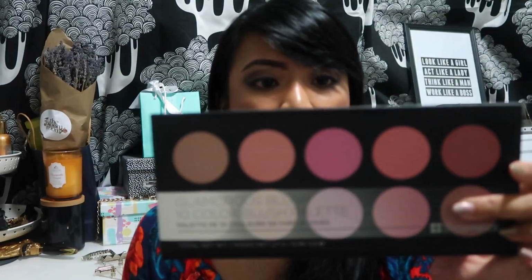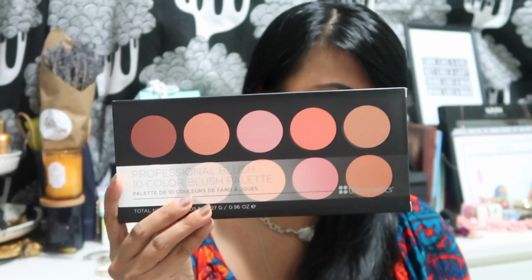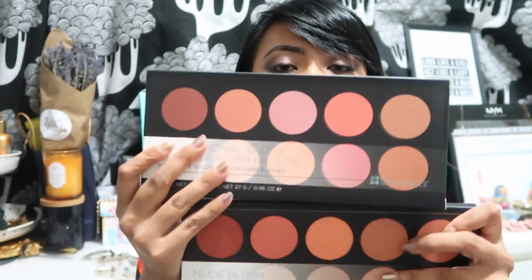So we have the Glamorous blush palette set, the Nude blush palette set, as well as the Professional blush palette set. Now you can tell from the packaging, this is the actual packaging, that you can sort of see the color range, and it's very different.